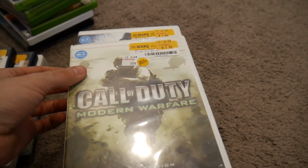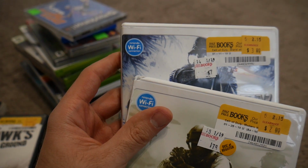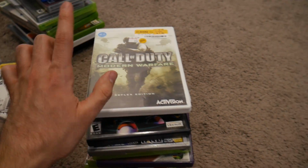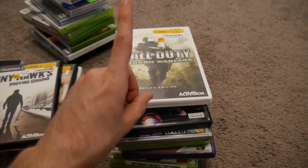Funny enough though, I wanted to bring this up. You see how both of these say Nintendo Wi-Fi Connection right here? That means that you can play them online on the Wii service. And some people might be saying, this is just another aside, some people might be saying, Mario, you can't play them. They shut down the Wii servers.